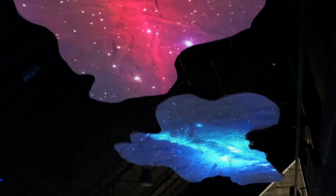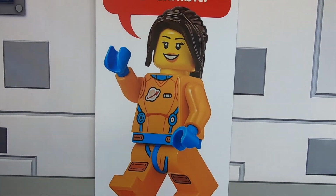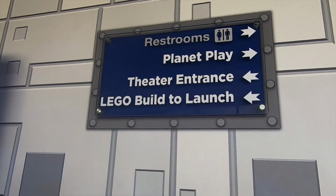So on to the next great activity for kids here at Kennedy Space Center, Build to Launch, a STEAM exploration series in collaboration with LEGO Education and NASA.